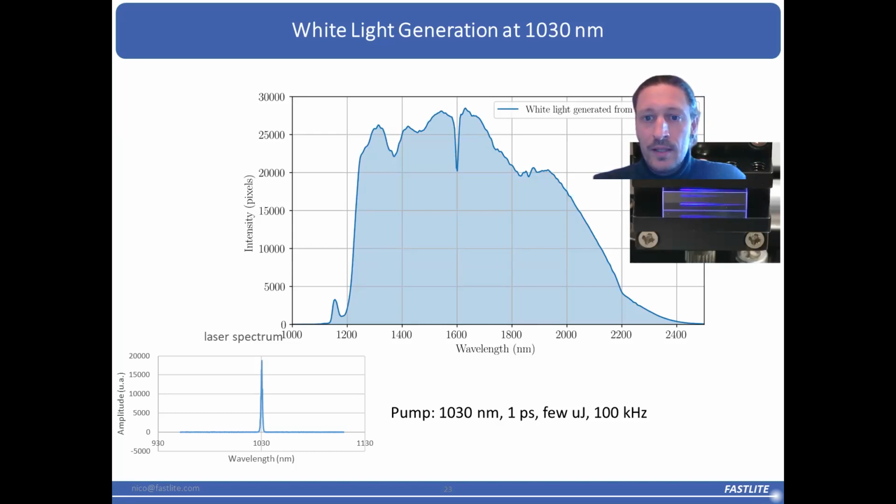It's not a logarithmic scale. So after you select the spectral bandwidth, the frequency you want to amplify, with the optical parametric amplification process, you can do this amplification. Here you can see the filament that propagates, and what you can see is due to this ionization.